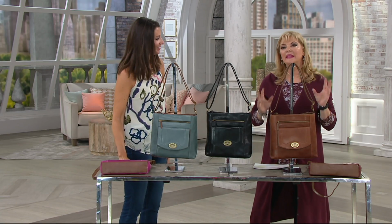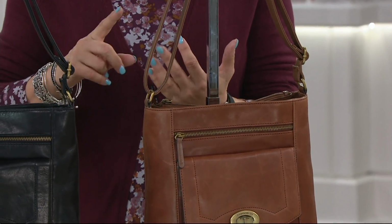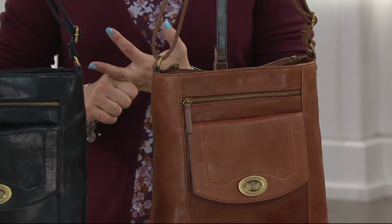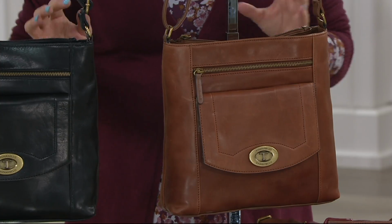I love it. These bags are always organized, and they are getting more beautiful all the time. Yes, they really are. I saw one that you had on last night with Jane. I was like, oh, stop.